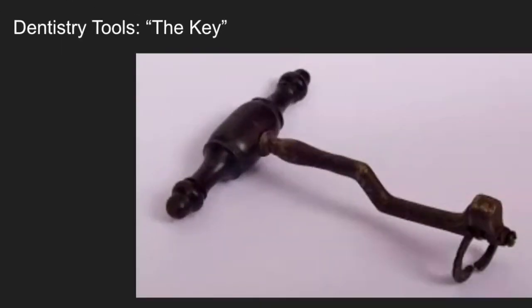Dentistry keys were another type of tool used to extract teeth. Dentistry keys were fashioned after common door keys. A dentistry key would be inserted into the mouth horizontally. Then its claw would be tightened over the tooth. The whole instrument would then be rotated to loosen the tooth.